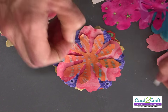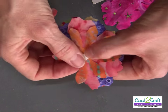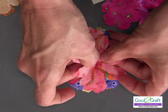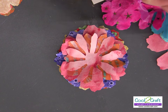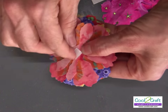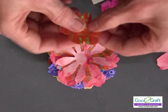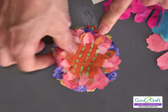Peel back that liner paper, stick it right in the center. Give it a good press to fuse that onto the fabric and add another layer. Again, each layer I am offsetting so that I have a very full flower. And we'll put one more petal right into the center. So there I have the beginning of a beautiful flower.